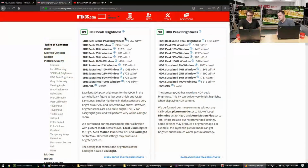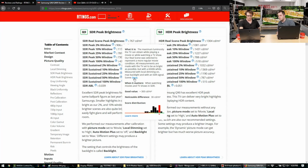So for a real scene pattern, we actually put the patterns up. I think it's even on YouTube on the SDR pattern, right? But if you look at the mouse over, you can see on our website, you can actually have access to the pattern that we use. It's not the perfect pattern, it's just one pattern.